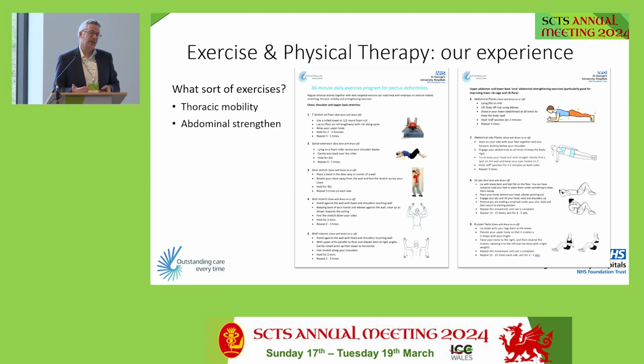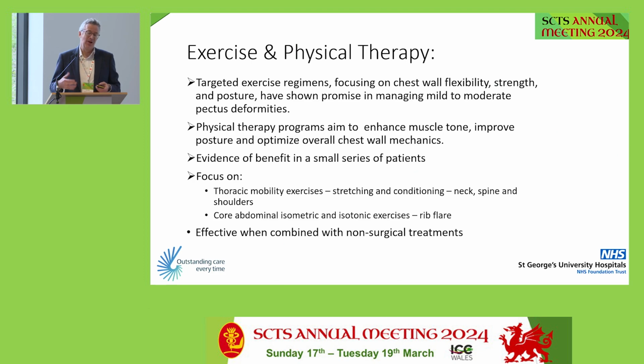These are the groups of exercises that we focused on. We focused mainly on posture with rounded shoulders, so what we could describe as generally thoracic mobility exercises. And then we focused specifically on core exercises, and this is the exercise programs that we gave our patients. And so fundamentally, we were able to demonstrate that these sorts of exercises do improve patients' experiences and physically improve their issues with their pectus in combination with some other form of treatment.